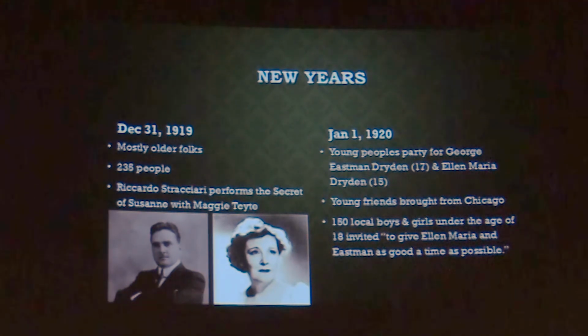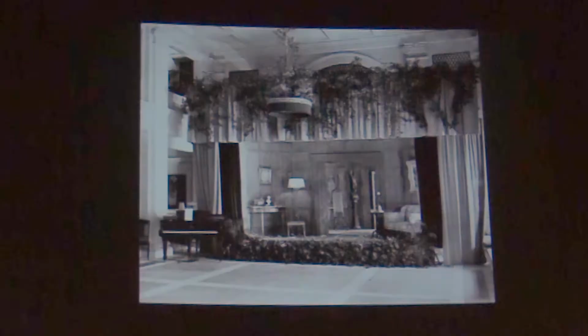He had a party on New Year's Eve for people his age, other prominent Rochesterians. They had 235 people, and they had Riccardo Stracciari and Maggie Teyte perform The Secret of Suzanne. And the following day, January 1st, he put on a young people's party for his grandnephew and grandniece, ages 17 and 15, who were here from Chicago. So he let them bring some of their young friends from Chicago, and then Eastman also invited 150 local boys and girls under the age of 18 to give them as good a time as possible, he says. So two parties, New Year's Eve and New Year's Day.